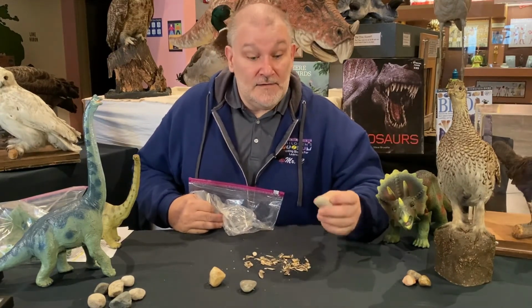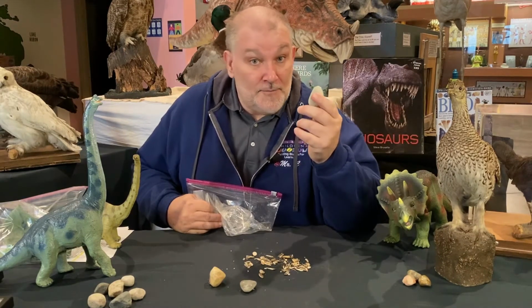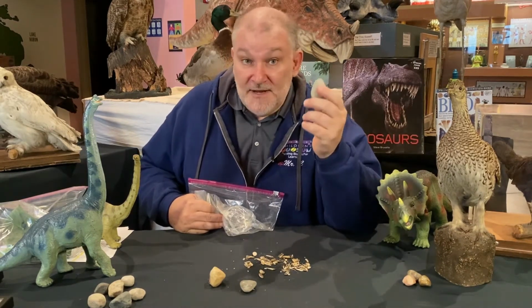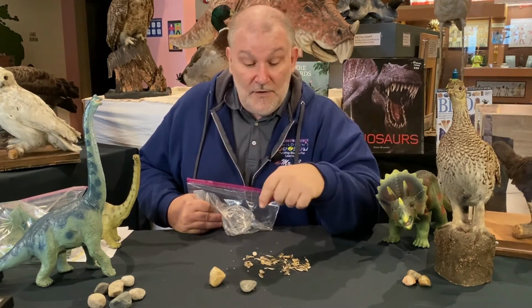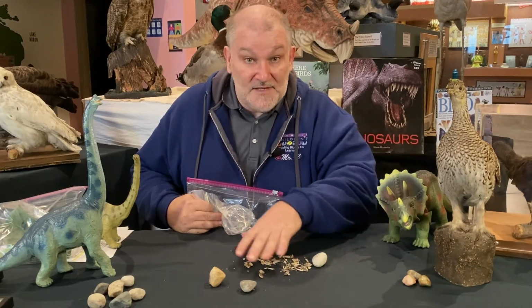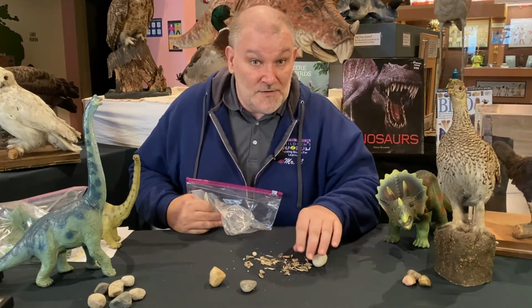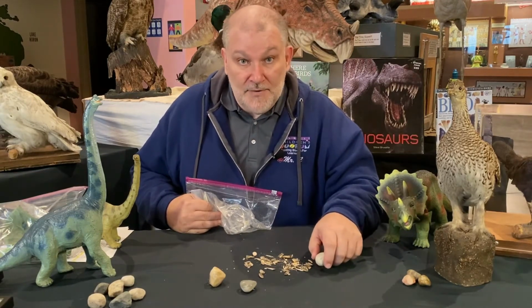So you could say that gizzard stones function for the bird in the same manner, or a very similar manner, as our teeth function for us. We don't have gizzards in that sense. Our stomach is muscular, but not in this sense, where we have to swallow stones. Some animals in our animal kingdom do, like birds.